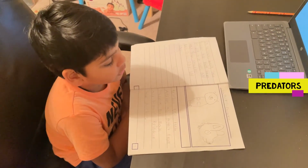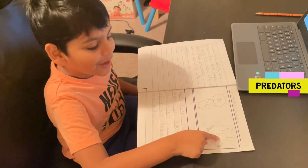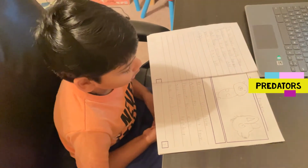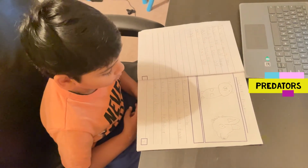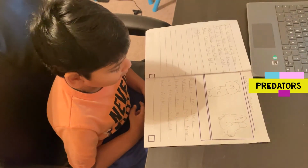Chapter 3. Predators. Guys, look! I put a bear and a fox here. Reindeer use their antlers to protect themselves from predators. Both male and female reindeer have antlers.